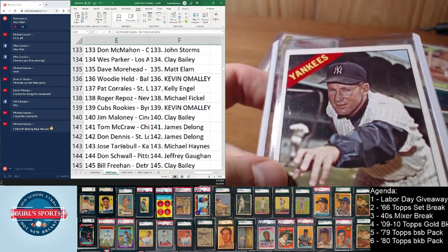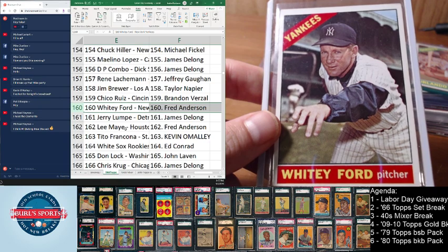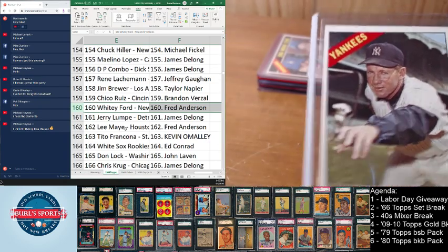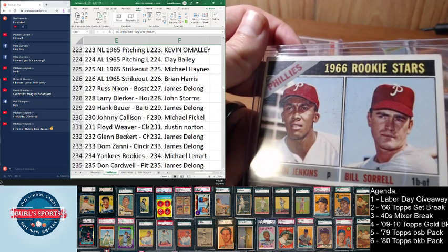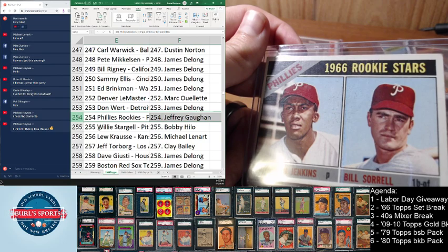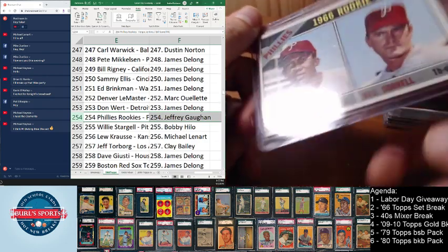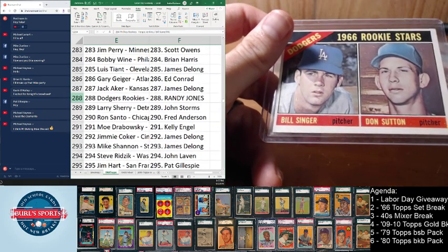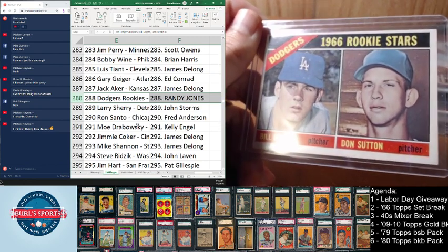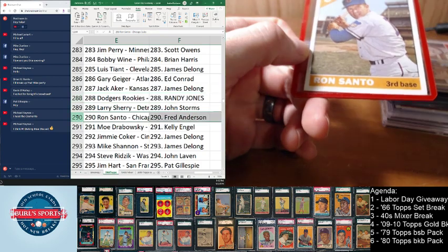Whitey Ford at 160 goes to Fred Anderson. Got the Fergie Jenkins rookie coming in at 254. Goes to Jeffrey Gahn. There's the Fergie. We got the Sutton rookie at 288. Goes to Randy Jones. And Ron Santo at 290 goes to Fred Anderson.